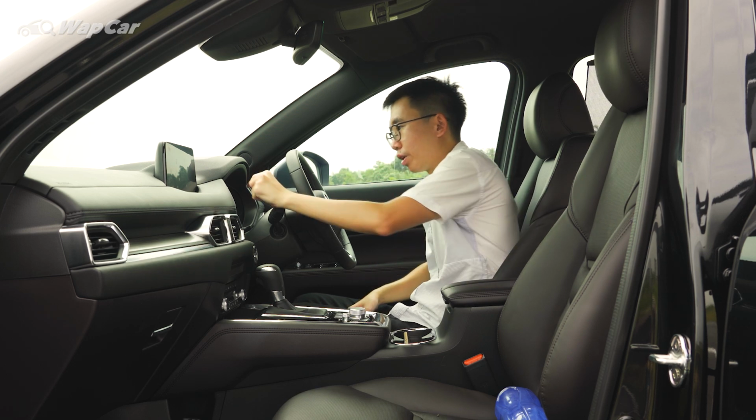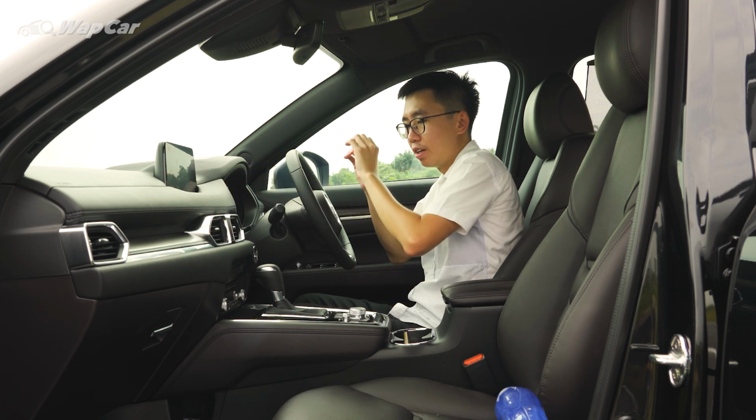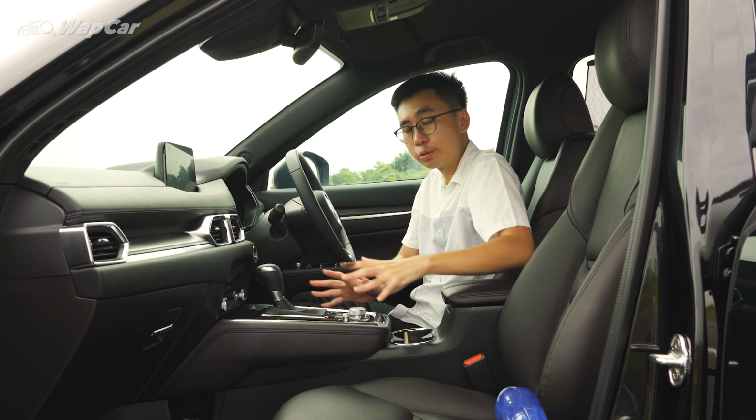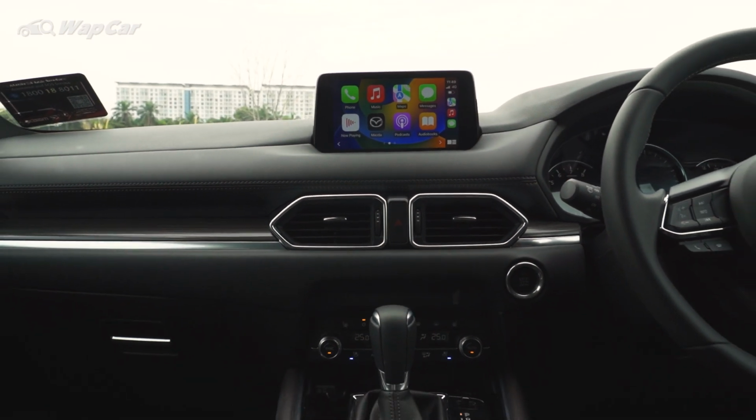Now, not only that, when you try to adjust the display brightness on the instrument cluster, the brightness setting is actually linked to the background lighting on the other control switches in the cabin. I think this is just fantastic attention to detail.